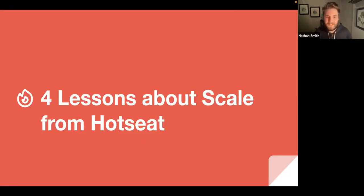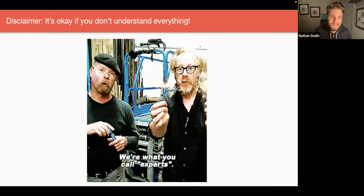The meat of this talk is what we're calling four lessons about scale from Hotseat. We're assuming maybe you have a web scraper or a small project, maybe you're just running something on your computer, and you want to go to having a website that everyone at UCLA can access. These are four lessons we've learned in our process of scaling Hotseat up.